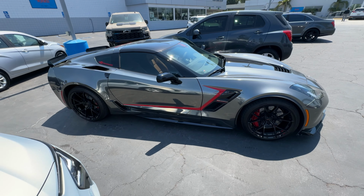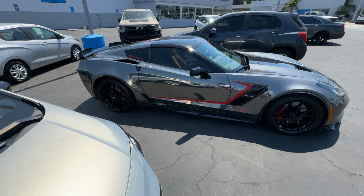I mean, it's a beautiful car and I love the way it looks. And I can tell you right now, people definitely give me thumbs up out here, high fives out here, and all that great stuff too.